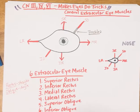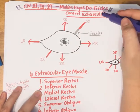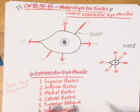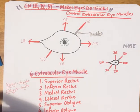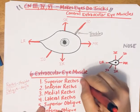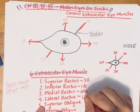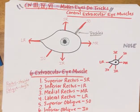I need a different color purple. I need to emphasize that. First thing that you're going to say is cranial nerves 3, 4, and 6 make the eyes do tricks. Now, when we say the eyes do tricks, they control the 6 extraocular eye muscles. So the way you remember which ones control which is you use the letters to help you. So superior rectus is SR, inferior rectus is IR, medial rectus is MR, lateral rectus is LR, SO is superior oblique, and IO is inferior oblique. So you use these letters, and this is what you say.